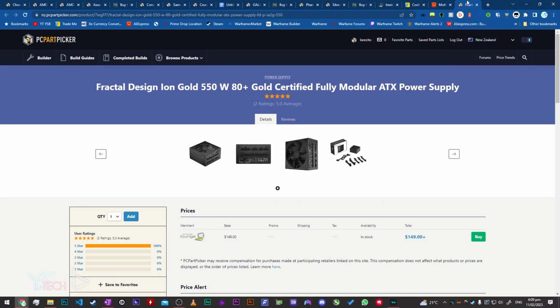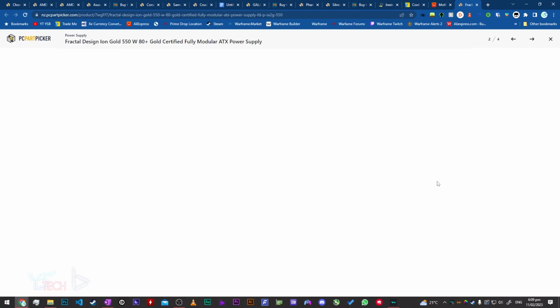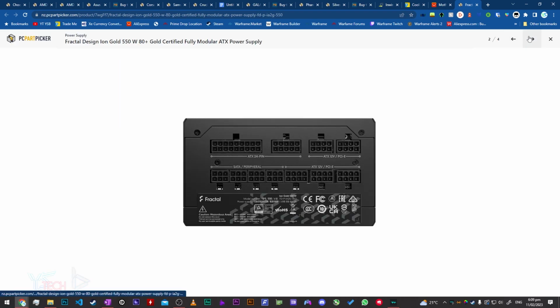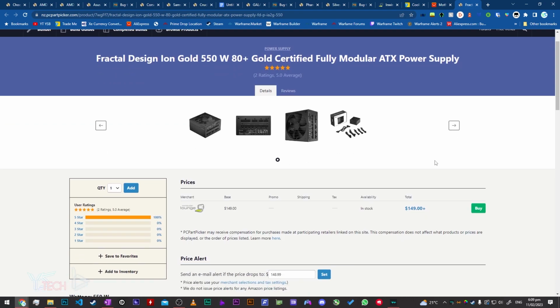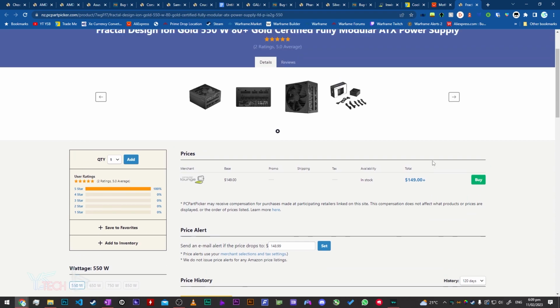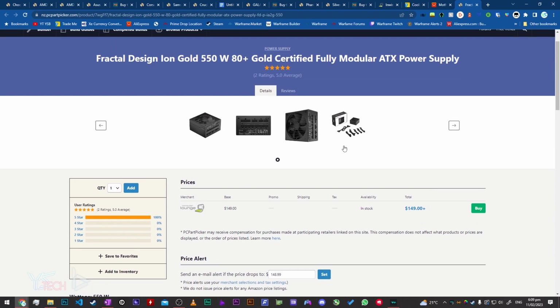Now lastly, here we have the power supply. We've gone with the Fractal Design Ion. It's a 550 watt gold certified power supply. It's fully modular as well. It's a relatively high quality power supply, and especially at the price of $150 or $149 from Computer Lounge, I think that's actually a pretty good value offering overall, considering it's modular and it's gold certified as well. The only thing lacking on it is that it's only 550 watts, but for this type of build, you will definitely get away with it fine on 550.